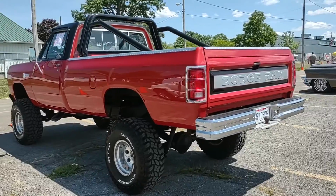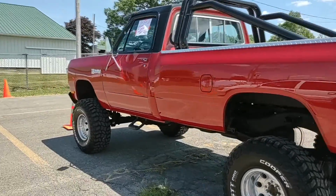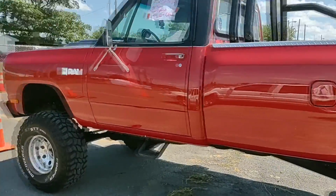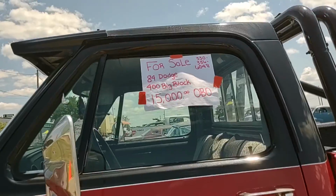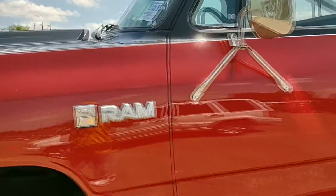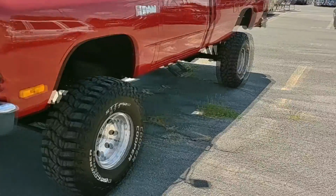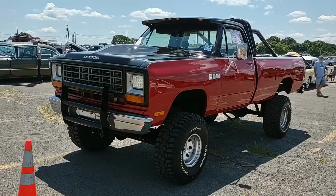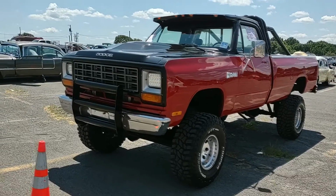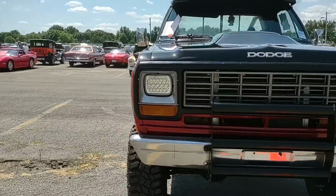So yeah, Dodge Ram. You gotta love them. You know what? $15,000. This is a nice truck. Holy crap. Nice paint anyway, sort of, pretty much. Yeah. I could almost buy that.